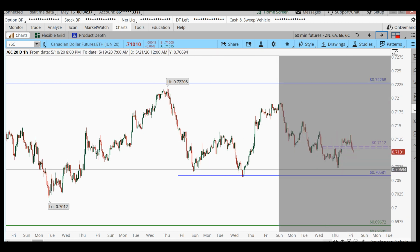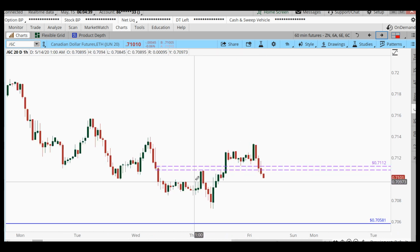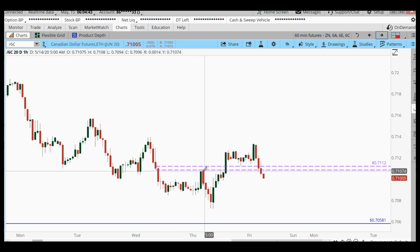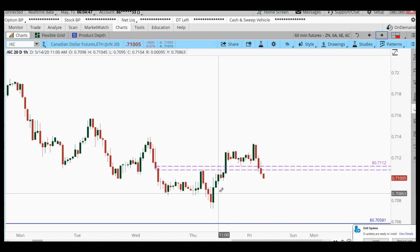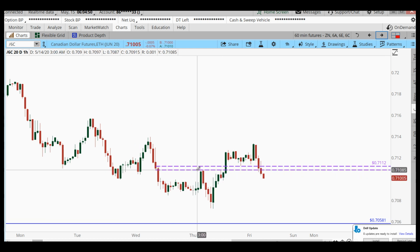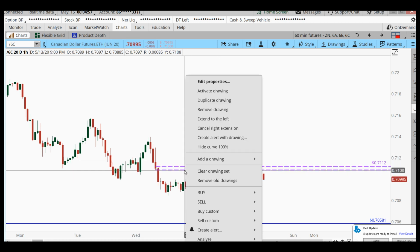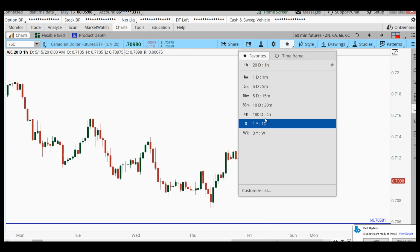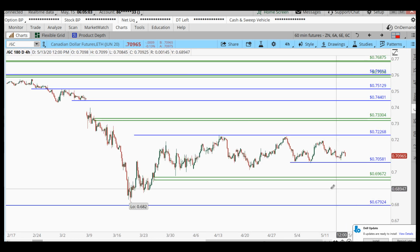Canadian dollar. So our Canadian dollar, we had this touch and go right in here, which gave us a pretty nice move away. Unfortunately, I had it set up as a confirmation entry. And on our confirmation entry, the next time through, we popped right through the zone. And so did not give us a reason to take an entry. And on our 4-hour, still very sideways.